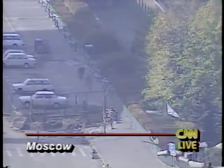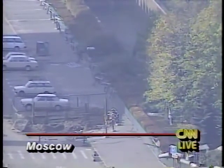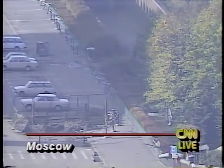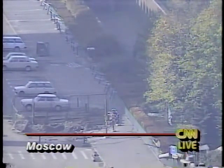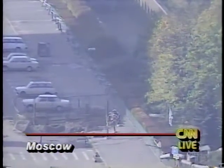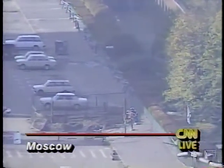For viewers just joining us, you are watching the battle for the Russian parliament. Troops loyal to President Boris Yeltsin, it would appear, are beginning their assault on lawmakers barricaded inside the White House. The lawmakers are refusing to give up their weapons despite several pleas by President Yeltsin and others. The conflict over constitutional power in Russia is being decided in the streets by force of arms.